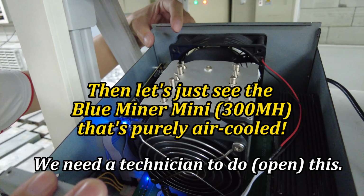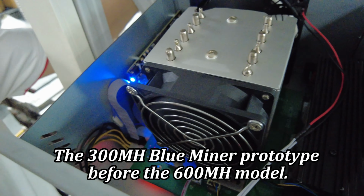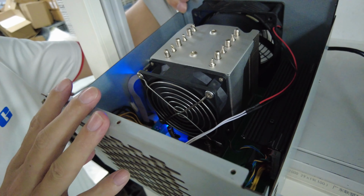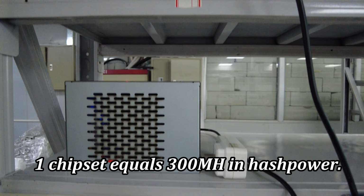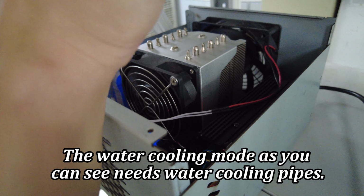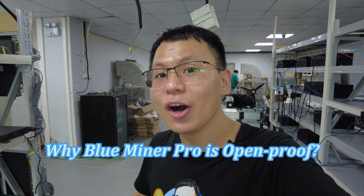现在可能拆不掉，是技术的原因。这是一颗芯片，就一颗板，这是工程机，就是在做这个600兆之前的300兆的样机。但是后面我们改良没有水冷的时候就没有这块散热器了，它的温度很低的。这个芯片是一颗芯片就是300兆的算力，它这个是风冷的模式，所以说它这个是水冷模式。你看它这块有水冷管，那这个就是水冷管。 All right, I think I will go to ask the manufacturer why they designed this miner as open proof.